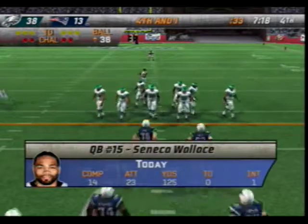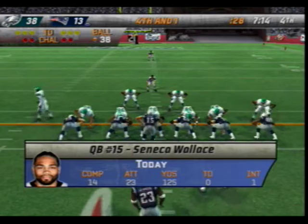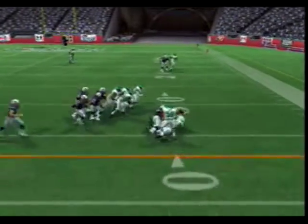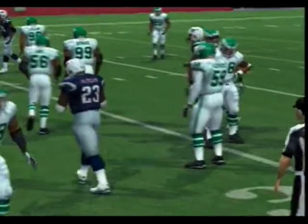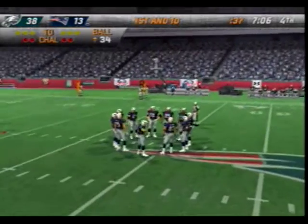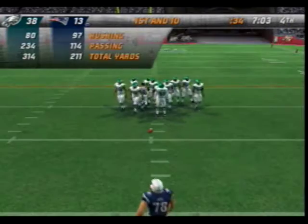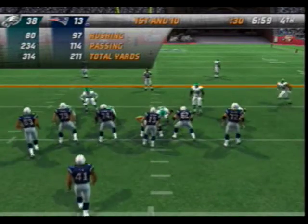Fourth and one coming up. Going to the right. Jackson comes up to make the play at the 34. Solid yardage on that run. You know, people say you got to run the ball, you got to control the clock, but the key thing is you have to run the ball successfully. You have to establish a threat that you're going to make the defense respect.